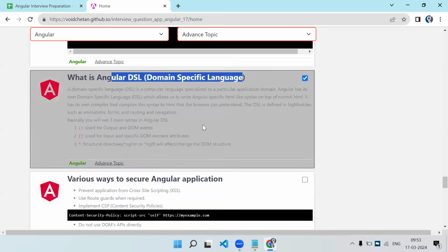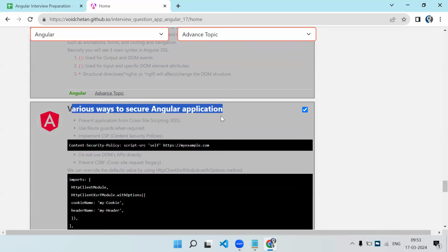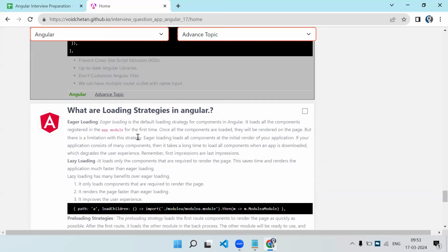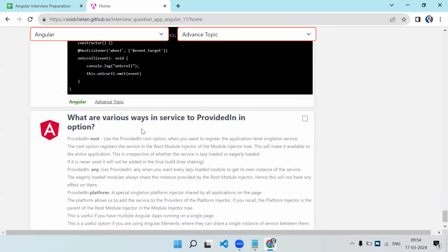DSL. This is just theoretical. How to, again, this is also a very common question. How do we secure an Angular application? Every interviewer will have a different set of answers to this question. So make sure you state as many ways as you know. Some of them I have already listed over here. What are the loading strategies? Eager loading, lazy loading, pre-loading. What is HostListener? So these are all the advanced concepts. Freshers can ignore this question, but just to have the knowledge, it's very good.